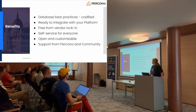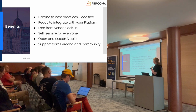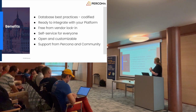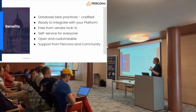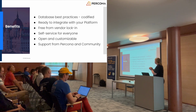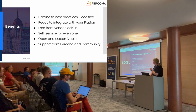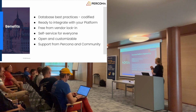So to sum up all the benefits of Percona Everest for your database infrastructure and your business: the first one is standardization, a codified way of bringing database best practices across all your environments. So you're running everything in one way, either in the clouds or on-prem. It is ready to integrate with your platform, no migration needed. It is obviously free from vendor lock-in. It enables self-service for everyone. It is customizable, so you can tailor it to your internal policies, needs, and infrastructure.